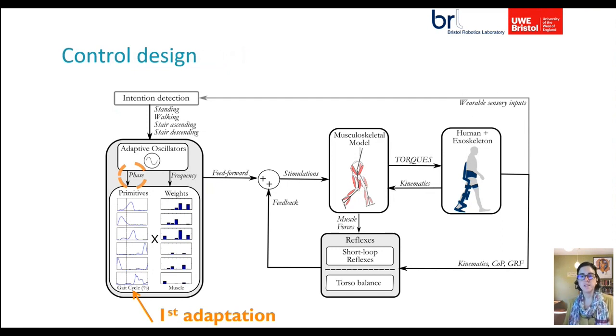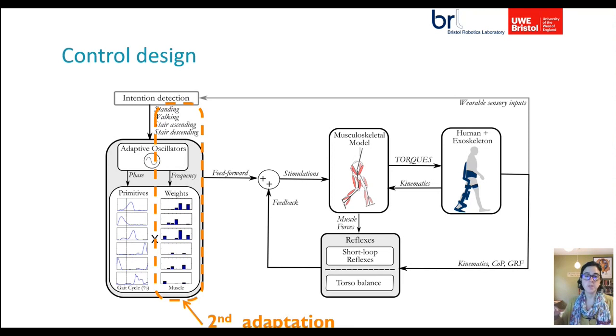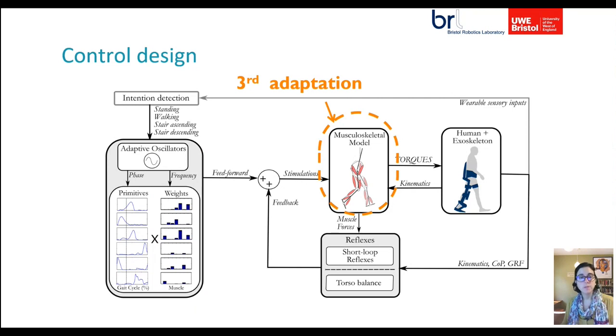Importantly, this controller presents 3 levels of adaptation. First, the primitives are output depending on the gait phase, so they follow the pace of the person while walking. If the person is walking faster, the assistance is going to go faster as well. Second, depending on the walking cadence and locomotion task, primitives are combined using different weights, giving rise to the required stimulation profiles for each case. And finally, the musculoskeletal model adapts these stimulations depending on the actual walking pattern of the person.